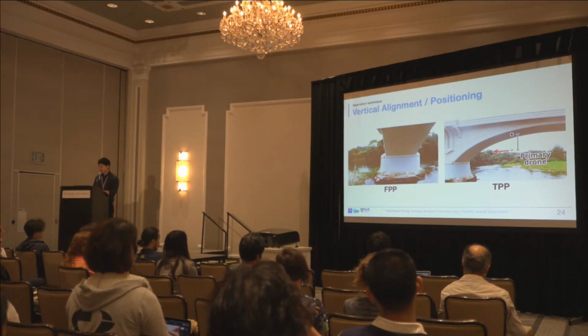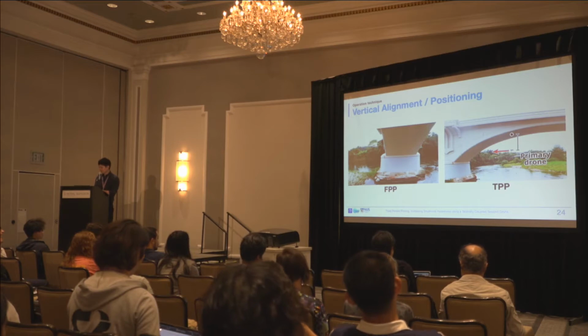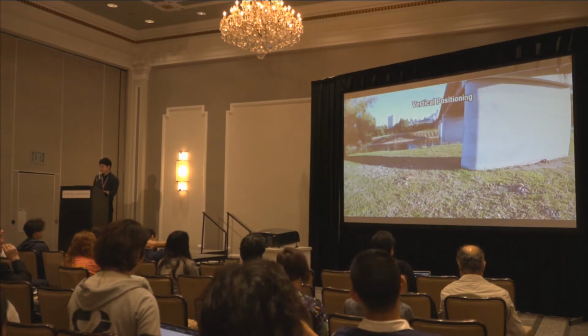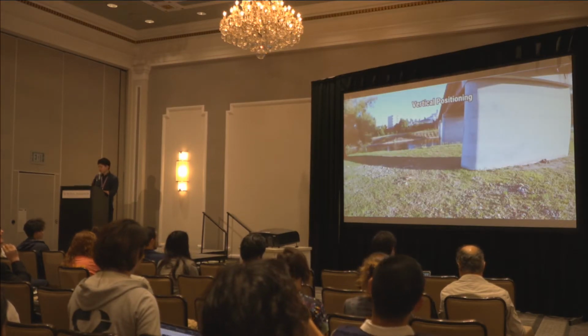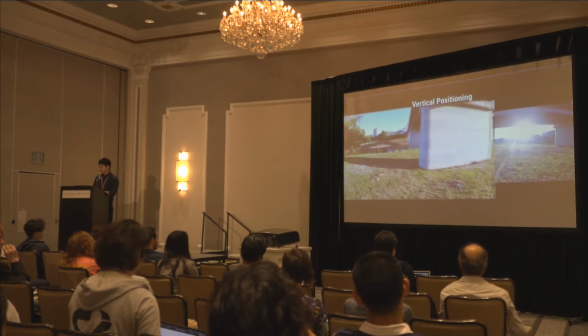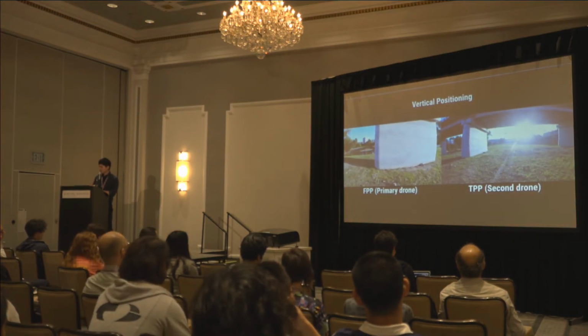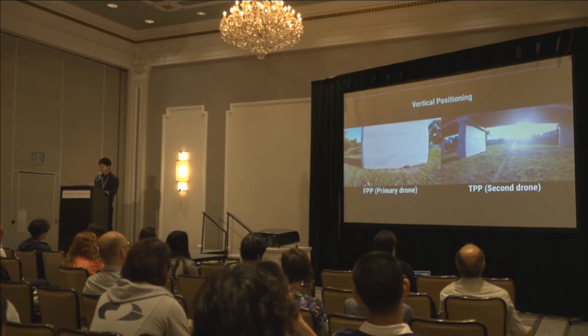The second one is vertical positioning. In this situation, like inspection, you may want to keep the distance between the ceiling of the bridge and the primary drone. This is also quite difficult because depth and height of the primary drone are unclear. By using our interface, you can see the exact spatial relationship between the ceiling and the primary drone from the third-person perspective.